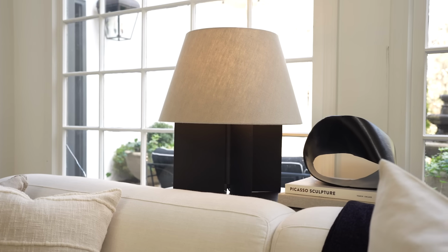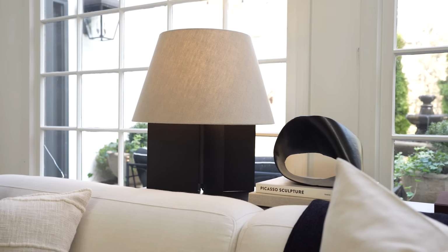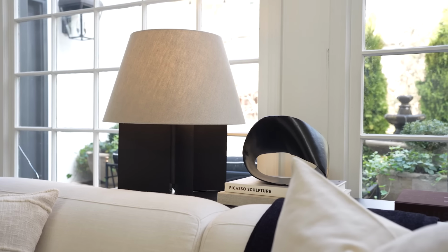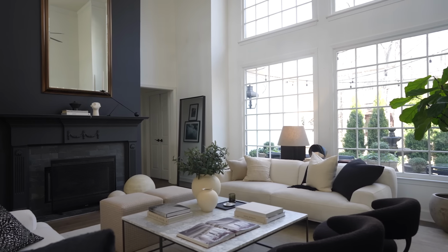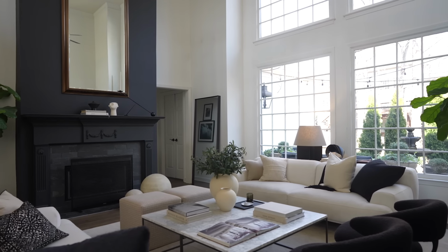Back behind me, this may be my favorite find. No, because I got the vases too. I got so many things. I went crazy. I had to have this lamp. I love the metal shape on it like this. I love the linen shade. I just freaked. It was like, I'm buying that. I have to have that.